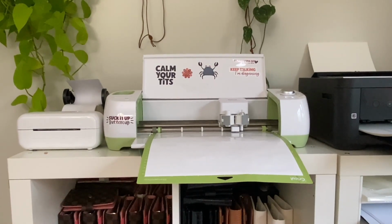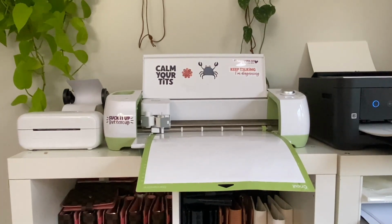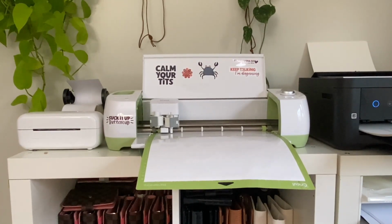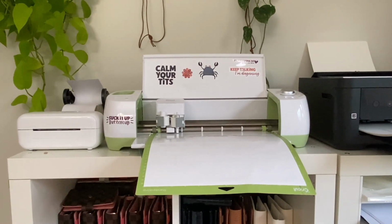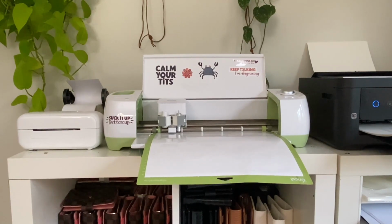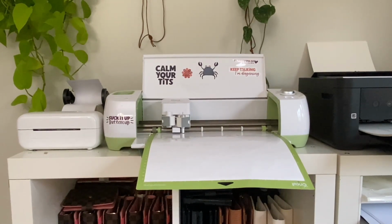I love the stickers I've put on my Cricut machine. My mom has just launched a sticker business and she is up on Etsy. I will share a link to her page below, but I think my favorite one there is the Calm Your Tits. I always have such a good laugh about that one. It's something that my mom and I used to say to each other because, I mean, come on, it's just funny. So, yeah.